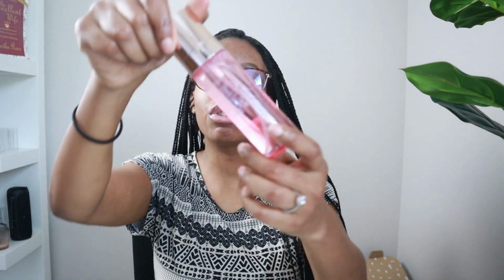I really like it. So what's next, you guys, is watermelon burst setting spray. So makeup setting spray, you guys, by Ciate London. And this is how it looks. So beautiful. The packaging is so great.